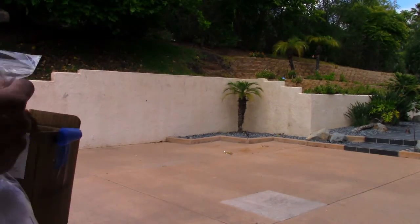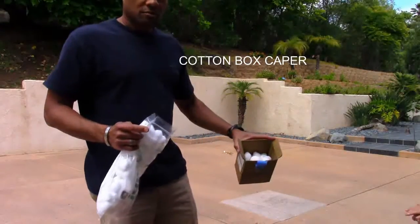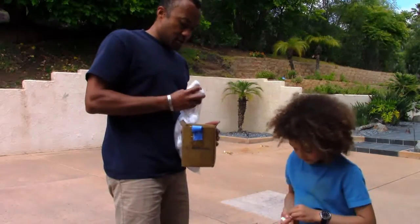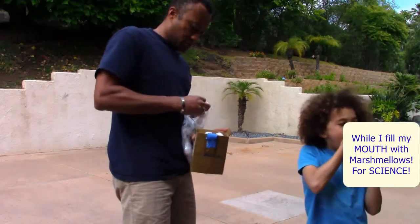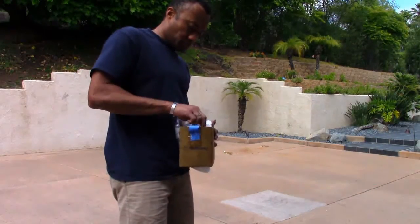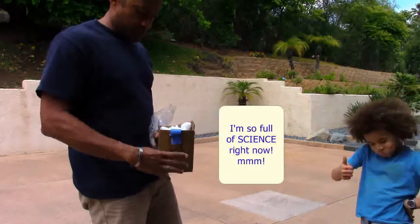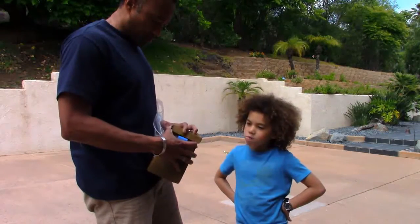So this is the cotton ball experiment. No more marshmallows. Come on, we're doing science here. All right, we're going to fill the box with cotton balls. Okay. Box is filled with cotton balls, the egg somewhere in there. I'll close the box. Tape it up.